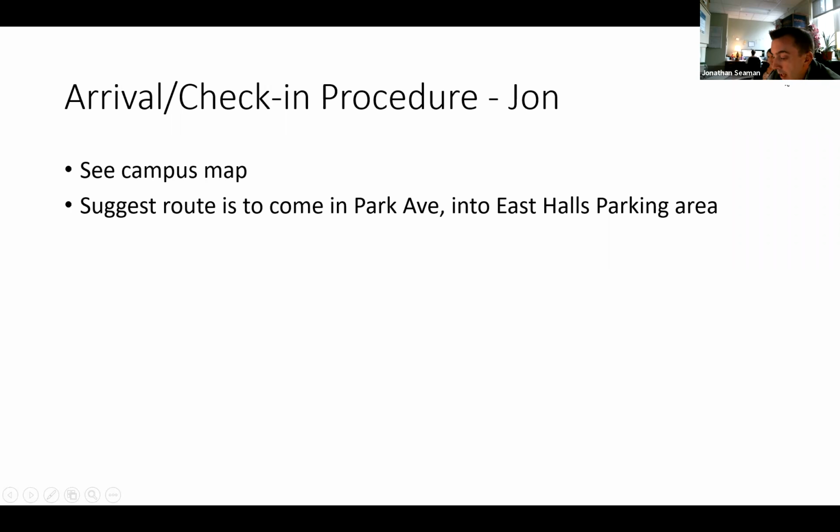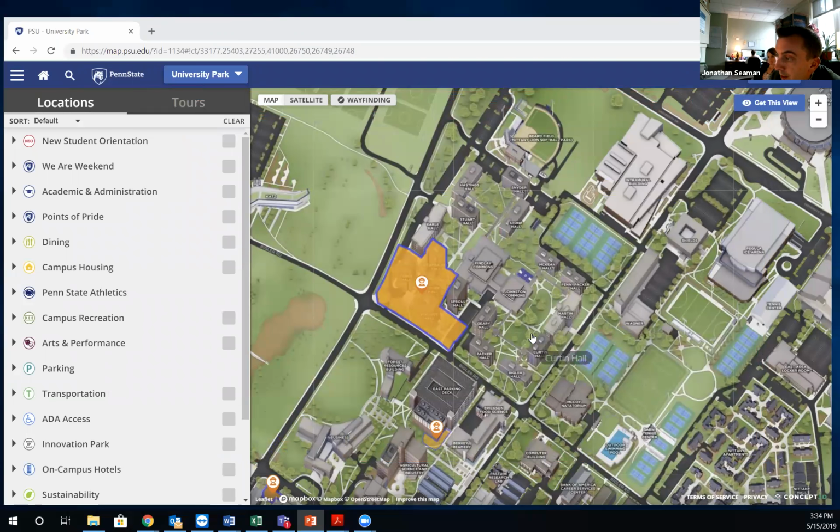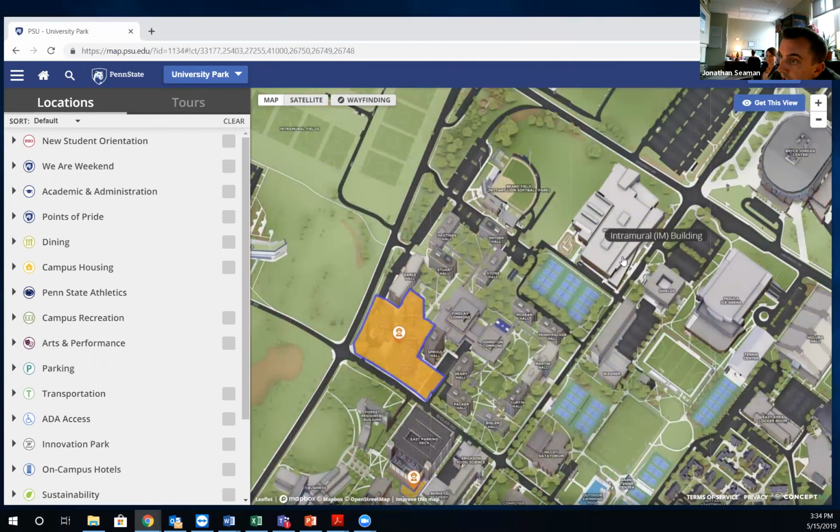So we're going to take a quick break from the PowerPoint here and look at the campus interactive maps. All right. Is everybody able to see that? Okay. Hopefully everybody can. I'm going to zoom in a little bit here. Oh, not that much. And you can feel free, map.psu.edu, if you'd like to explore this a little bit before June 11th comes. It may not be a bad idea.